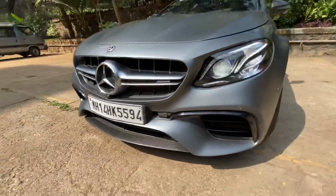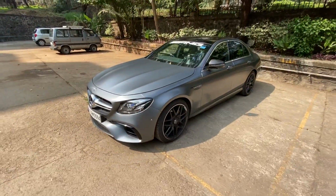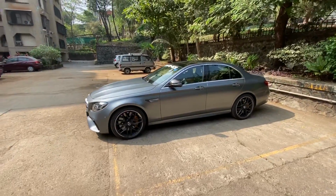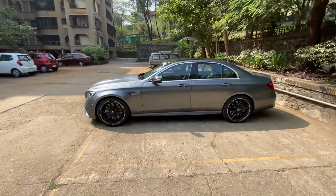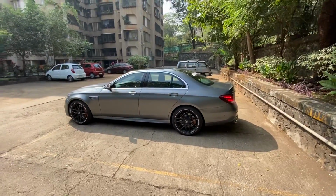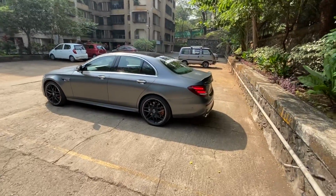That is the level of attention to detail on this car. Every time I drive it, I realize, why do we need supercars with two doors and low practicality when you can get something as cool and as vivid as this? Isn't that awesome? Check this out.